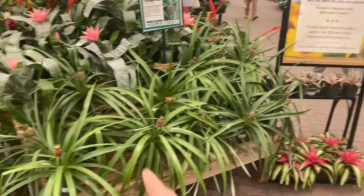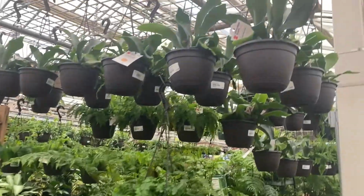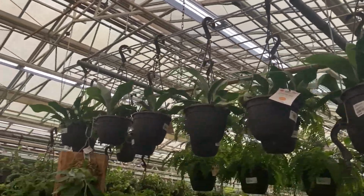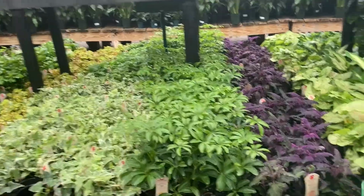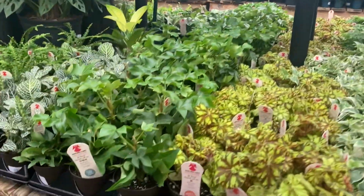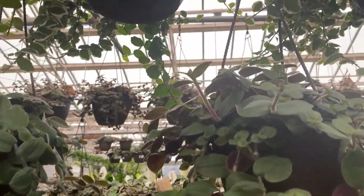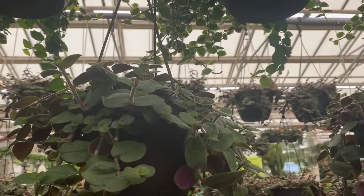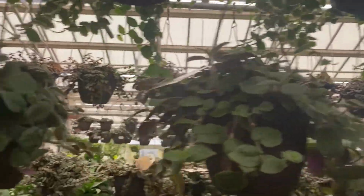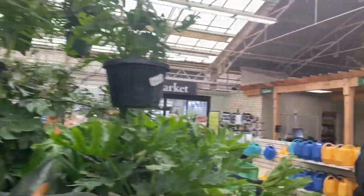My pineapple tree is bigger and it's not even growing pineapples just yet. And that's really cool. A lot of staghorn ferns. Dude, what's this guy here? This is a baby bunny bellies. This is beautiful, this spot here. And we have lots of monsteras over here. Let's check and see what the other aisles have.